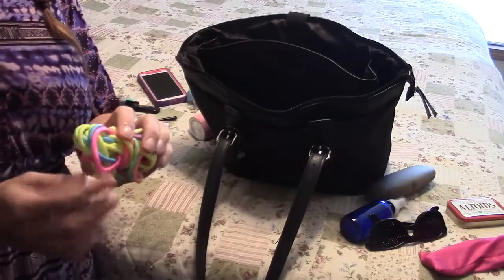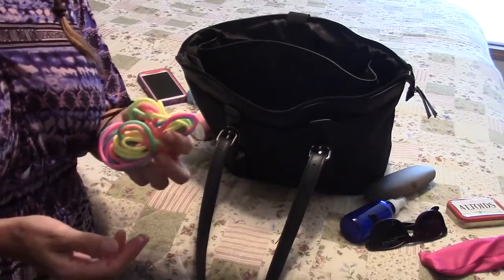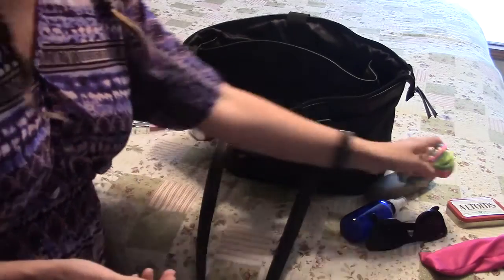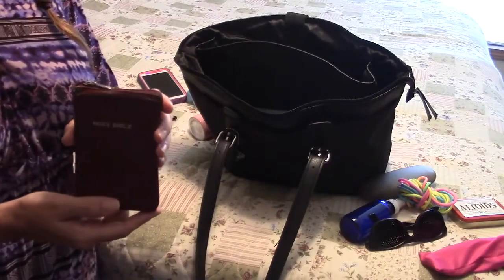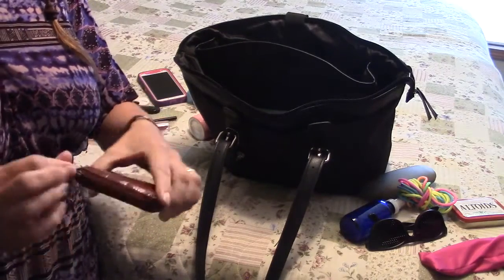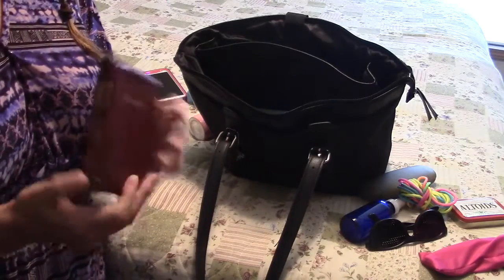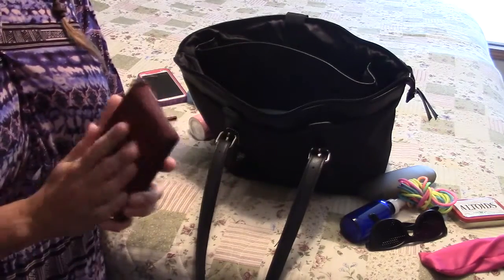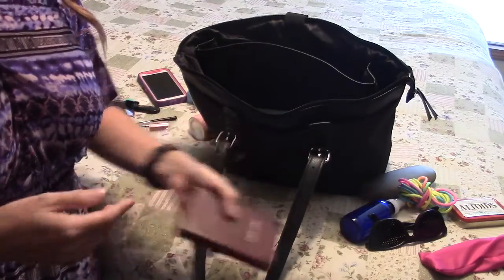Paracord. So you never know when you need a little bit of rope. And it's pretty, so I can craft with it if I get bored. I got a Bible. This is both Old Testament and New Testament. It's zip around so my pages don't get messed up. This is put out by World Publishing. They no longer exist. You may be able to find one of these by Thomas Nelson, who bought out World Publishing. I don't know.